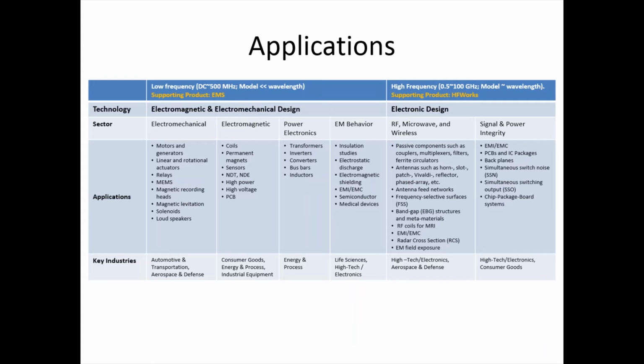Now this slide gives you a complete picture of the various applications that are possible using EMS. What you see on the left-hand side, we can start with the electromechanical industries, where we just talked about actuators, linear and rotary actuators. On top of it, we can design products like magnetic recording heads, voice coils, loudspeakers, solenoids, etc. Everything that uses the principle of electromagnetics can be simulated or helped in designing components using EMS.